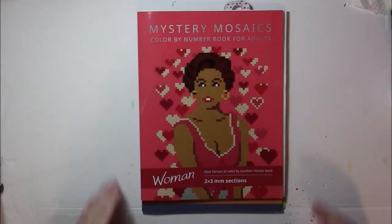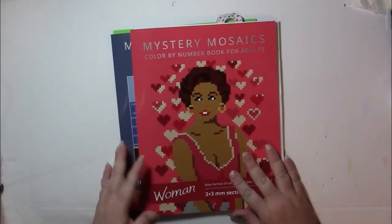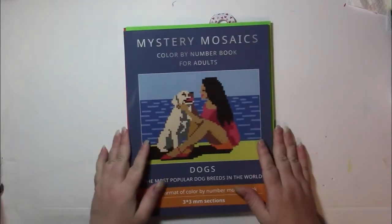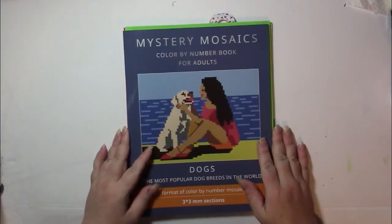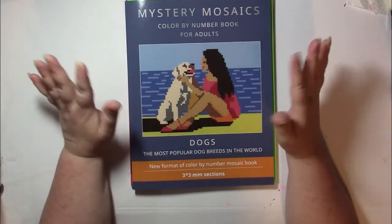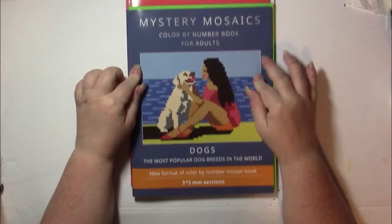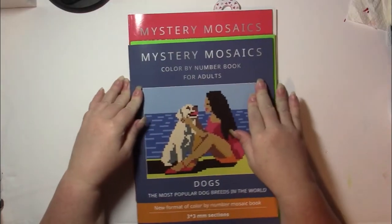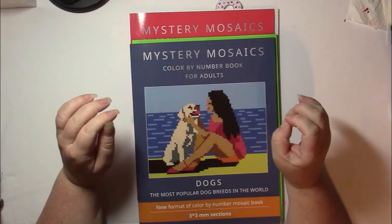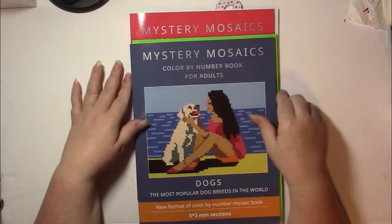And today I am going to introduce you to two books. We can't exactly call this a flip through, because these are color by number books, which are basically what we call pixel books. They call their series Mystery Mosaics. These are color by number books for adults. They all follow the same format.